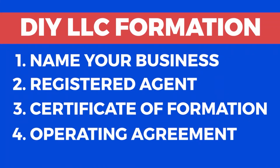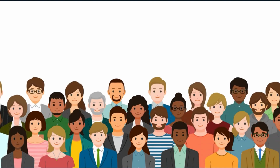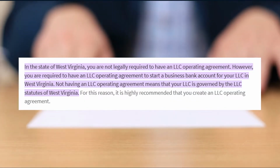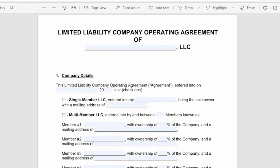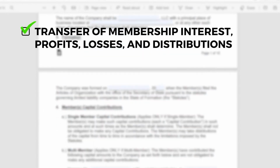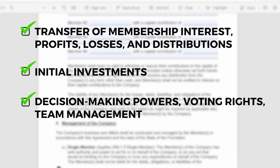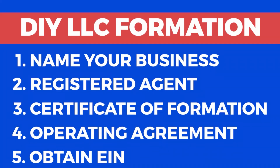Step 4. Preparing an operating agreement. Now, an operating agreement is a good idea to have in place with the other members if your LLC has more than one member, although a limited liability company operating agreement is not required for West Virginia. Your operating agreement should clarify how your company or business will handle big picture issues. These include the transfer of membership interest, profits, losses and distributions, initial investments, decision-making powers, voting rights, team management, and lastly, dissolving the business.